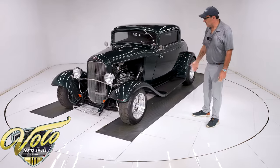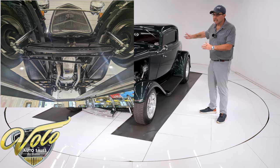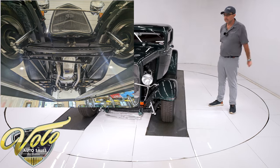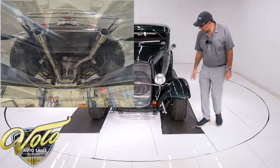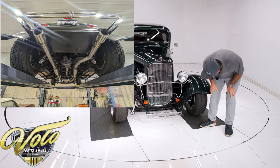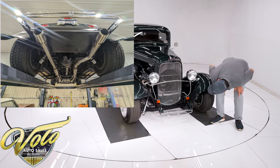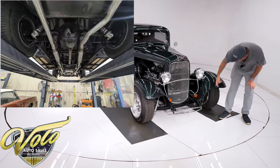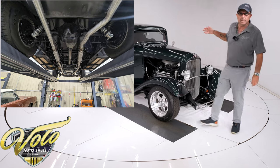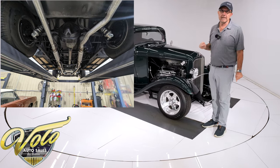So underneath the car, it's a new custom frame. It's all boxed, and it has a whole bunch of tubular support work in the middle. Looks like a good substantial frame. Up front here, it's got the dropped axle with the holes drilled in it. That was a cool thing to do back in the day. Chrome shocks, tubular trailing arms, and in back it's a four-link system with coil-over adjustable gas shocks.